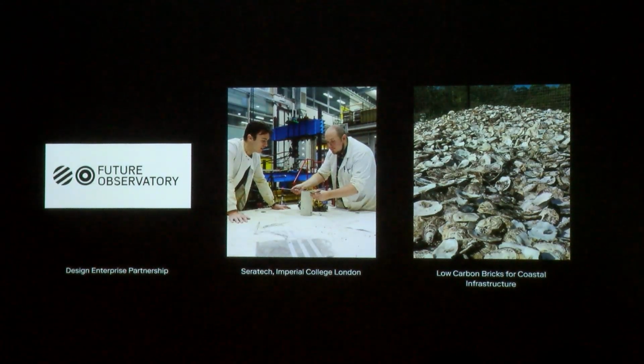We've recently got some funding from the Design Enterprise Partnership, through the Design Museum in London, and we're working with Ceratec, a spin-off from Imperial College London, who are developing a different sort of low-carbon binder, and we're looking at low-carbon bricks for coastal infrastructure. So we're using the waste shells from the shellfish industry on the south coast, and we're looking at how we can develop that into a new set of bricks. And that is the last slide. Thank you.